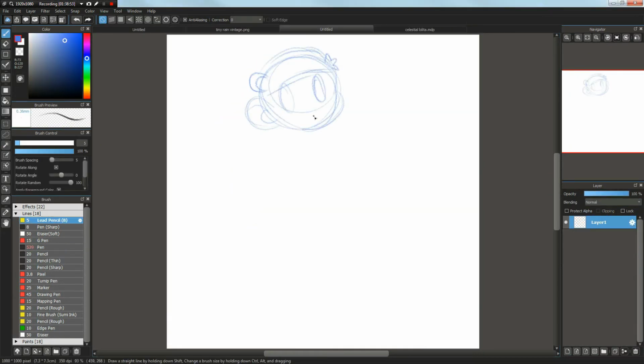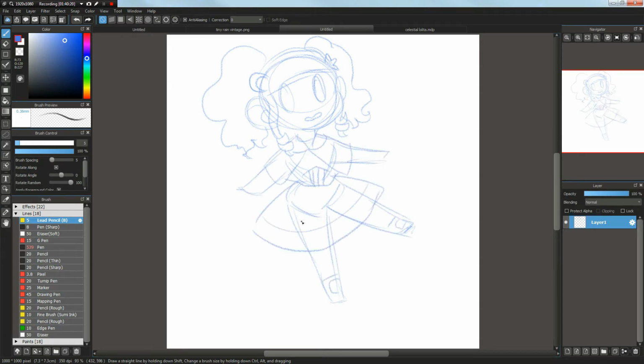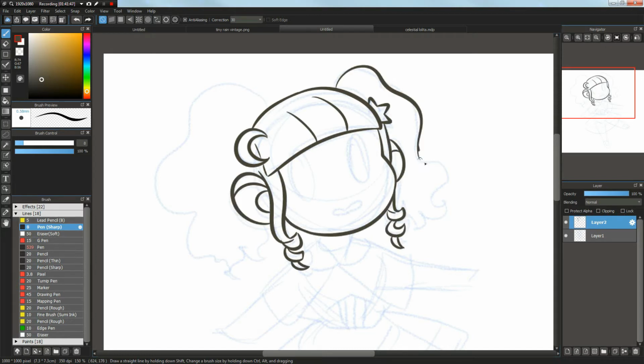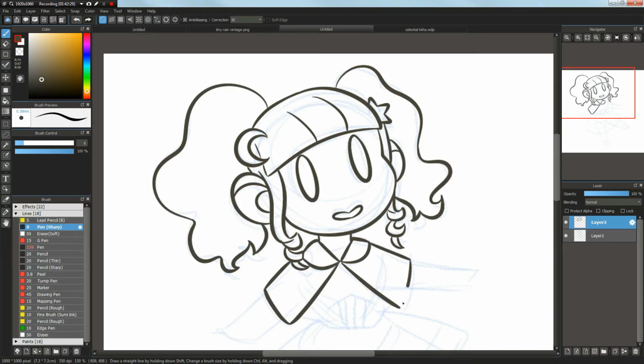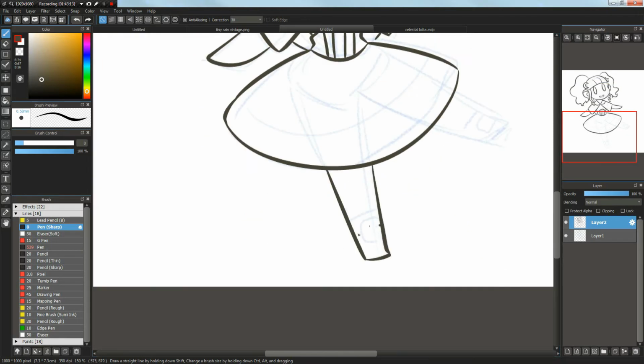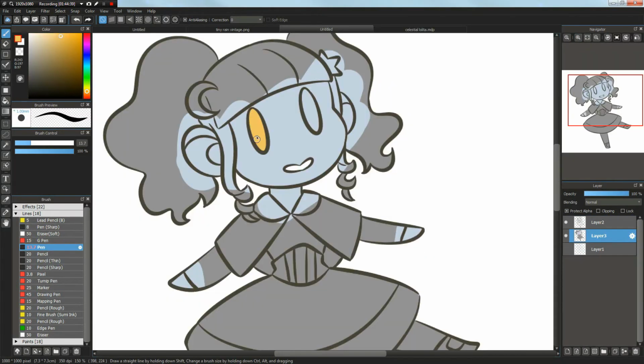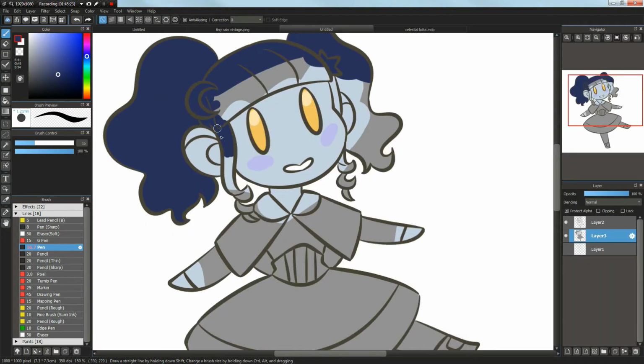Finish up that Storm Witch, and then coming in with the Celestial Lolita, one of my all-time favorites. She was still too cute. I drew her with her eyes closed in the original one, so I wasn't entirely sure what color I wanted to make her eyes. I ended up making her eyes the same gold that her eyeshadow is.